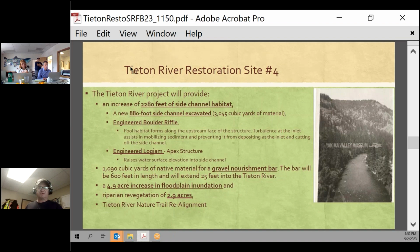So this project will increase 2,280 feet of side channel habitat. So it cuts an 800-foot side channel inlet into that existing side channel with about 3,000 cubic yards of material. There's an engineered boulder riffle right at the head of the side channel excavation to raise the water level to induce flow into the side channel. An engineered log jam apex structure at the head of the channel.